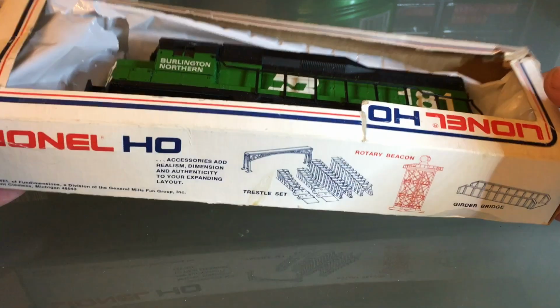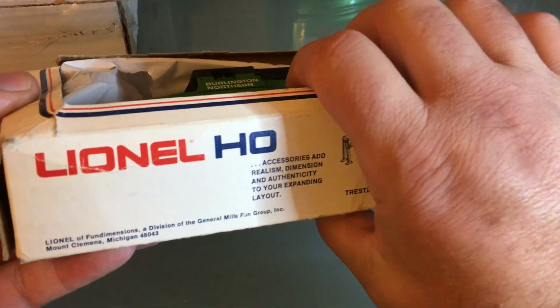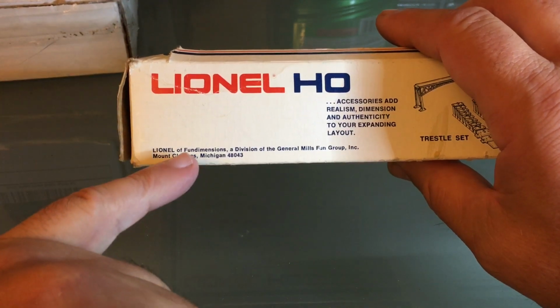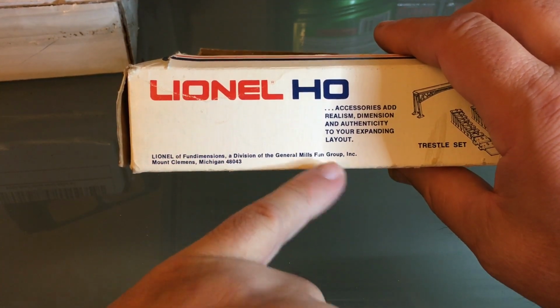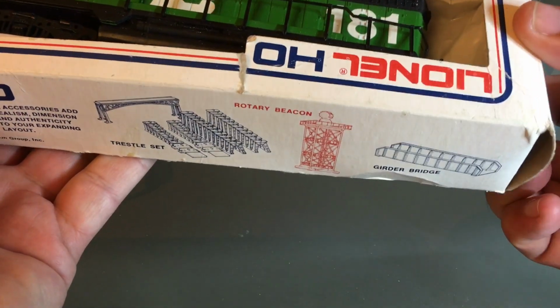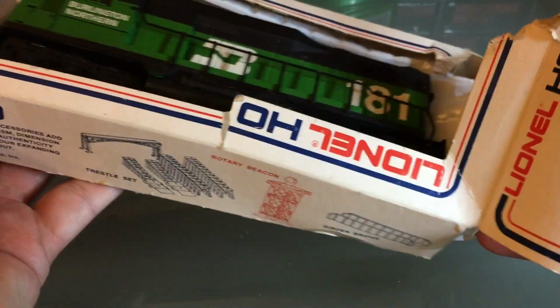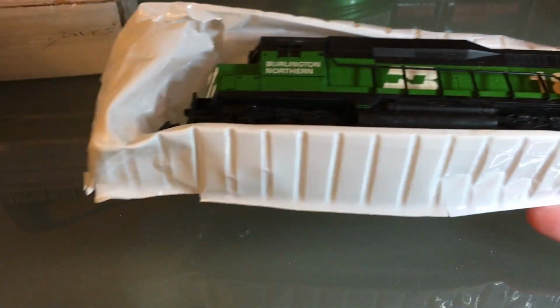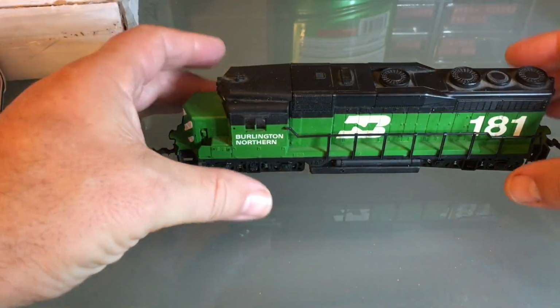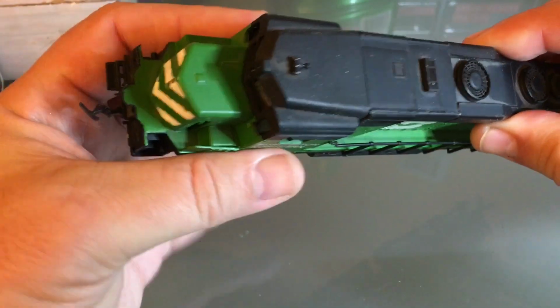I've never had Lionel before. Actually, a division of General Mills Fun Group. So that tells you it may or may not be high quality. General Mills, they make cereal, and it's pretty good.